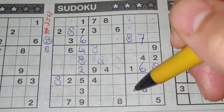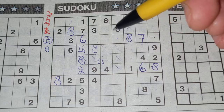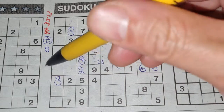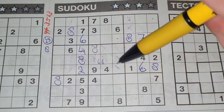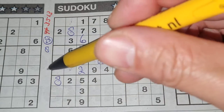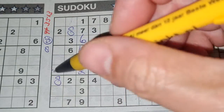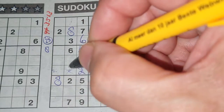Yeah. I'm thinking. 3, 5, 7. 3 missing numbers in this row. Those missing numbers in this row are the numbers 3, 5, and 7. And look, we have a 3 and a 7 in this column. So no 3 and a 7 in this box. The 3 and a 7 goes in those 2 boxes as a pair. 3 and a 7. So 1 digit left in this row for the number 5. Okay.